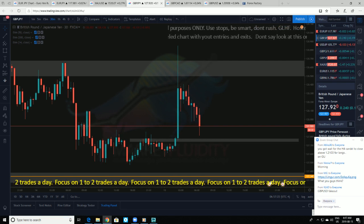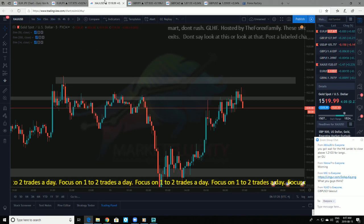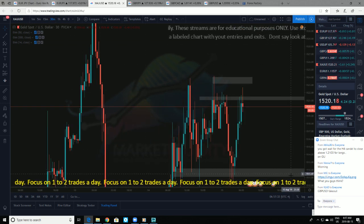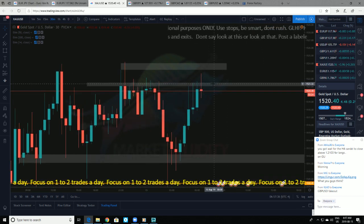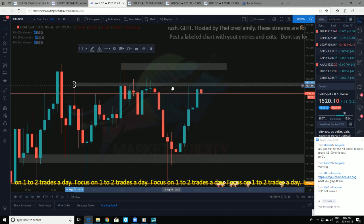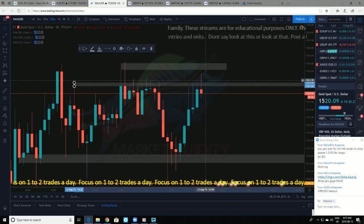Nice, Nicole caught those sells. Beautiful. Okay, if you look at gold, gold has come down below 1521, which is resistance. So if you're looking for buys on gold, you're looking for a candle to close above 1521.